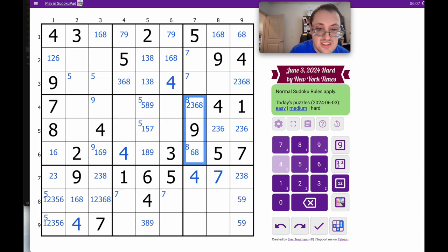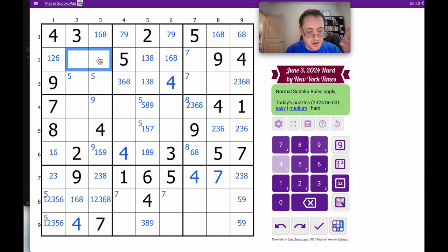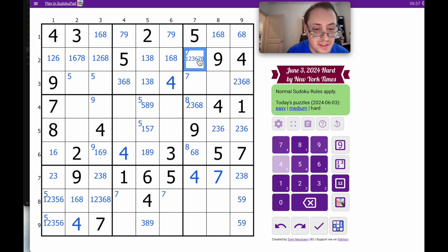Okay, 8's here. It doesn't tell me anything about where 8 goes in column 8 or 9. Okay, I've got 1, 2, 3 cells there that cannot be 4, 5, or 9. Okay, these aren't 3, and then I have to clean this up. This can still be just about anything. I'm left with that configuration there.